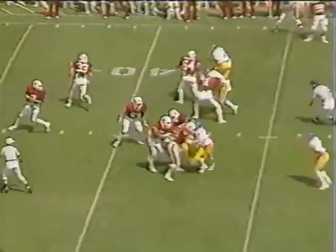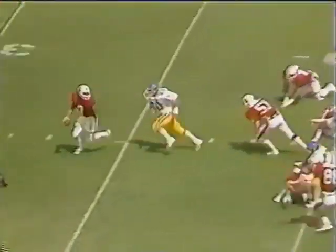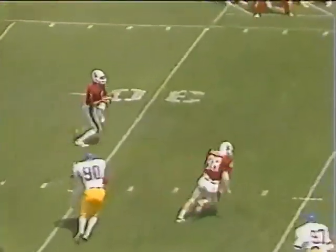Wide receivers. This is Elway back to throw again. He's got some pressure. Now he's got plenty of time. He's got all day now. Give him that much time, and he'll find the receiver. First down.